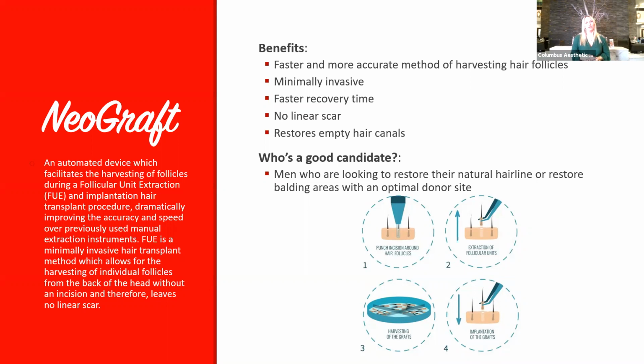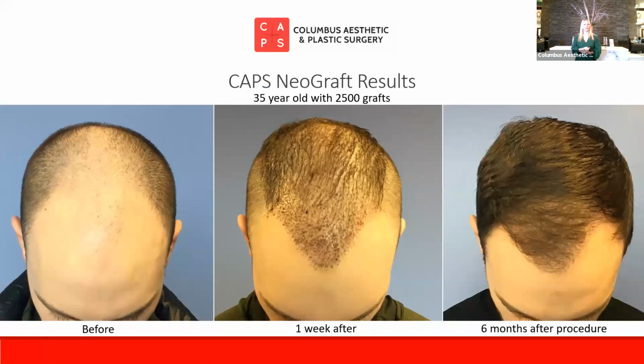Good candidates are people who are generally healthy, and someone looking to restore their natural hairline, create more thickness, more density, perhaps put hair where there is none. And people come to us with all variety of issues, sometimes thinning, sometimes no hair, and we can always discuss what the expectations are during your consultation. So I think the really fun thing is, let's go over expectations.